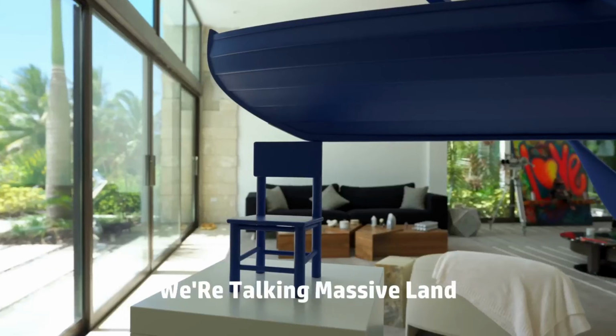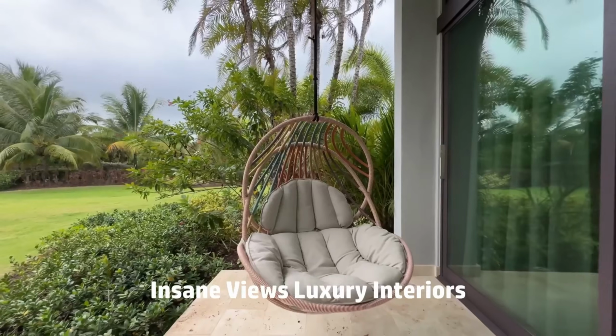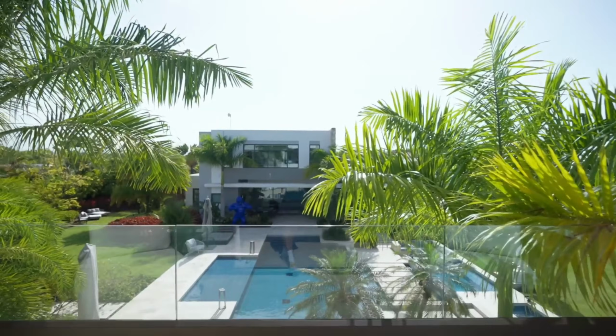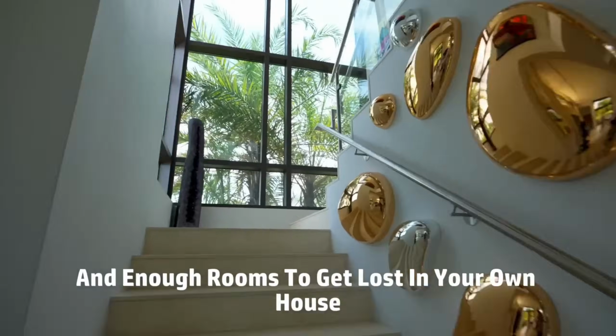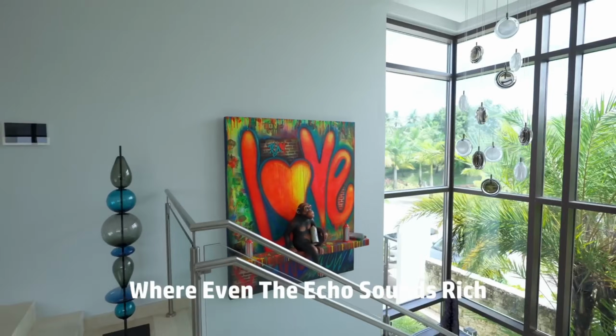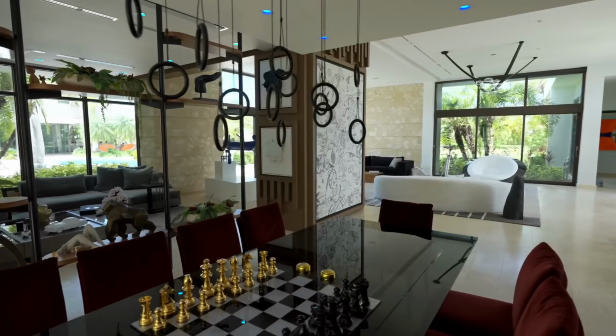We're talking massive land, insane views, luxury interiors, gym, pool, open spaces, and enough rooms to get lost in your own house. This is the type of house where even the echo sounds rich. And what makes it crazier is the fact that Jake Paul didn't inherit this.